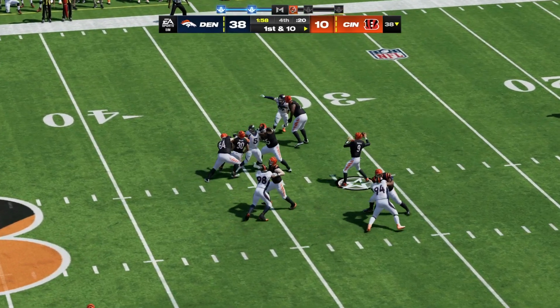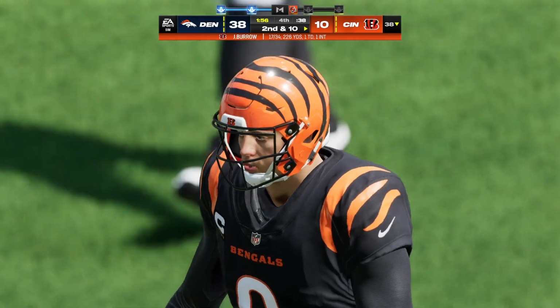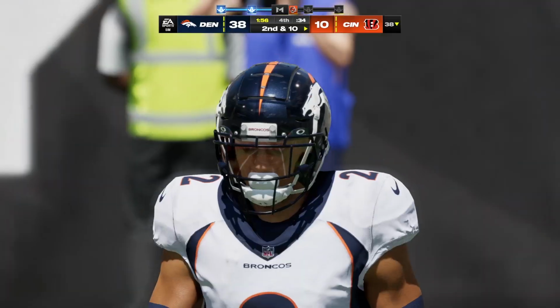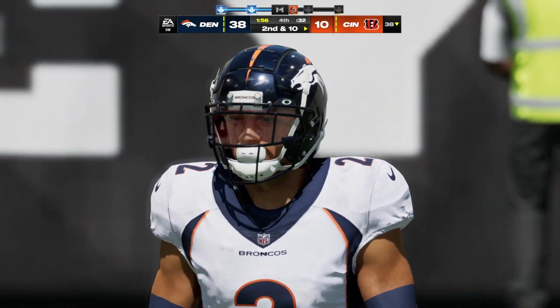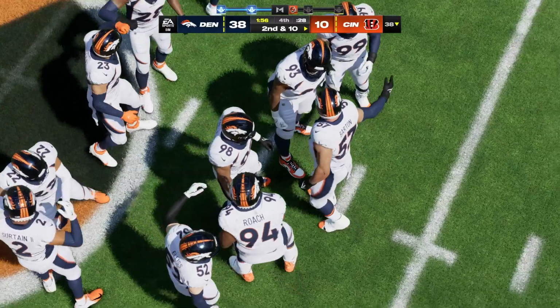Throwing now, Burrow on first down. And that nearly spells trouble, but it's incomplete. The rookie had it and lost it, and it'll be second down. Well, the trials and tribulations of being a quarterback in this league, it's tough. It's got to be wearing on him out there.